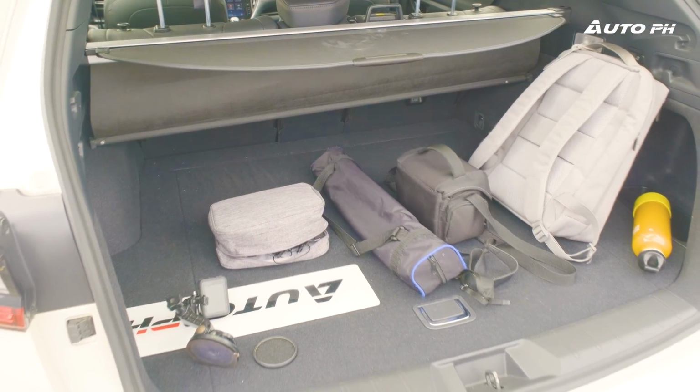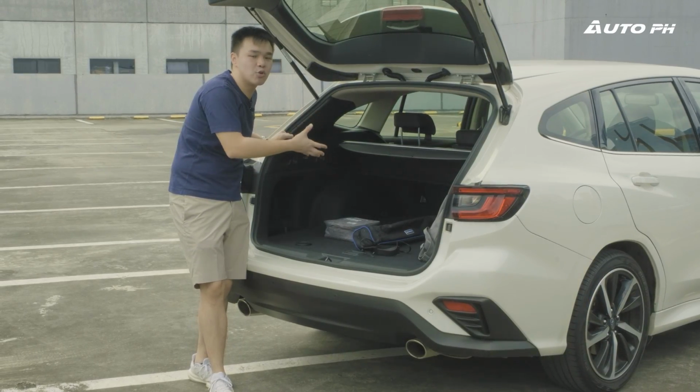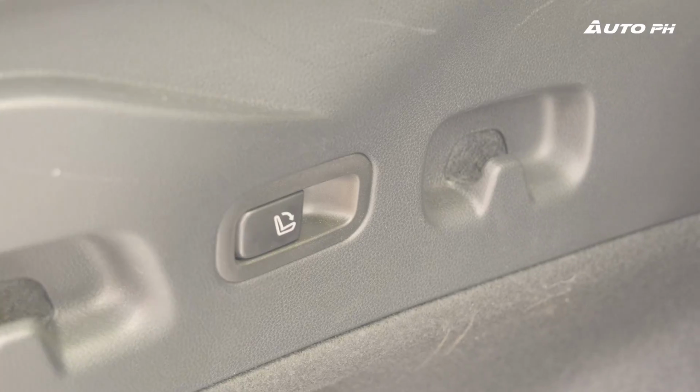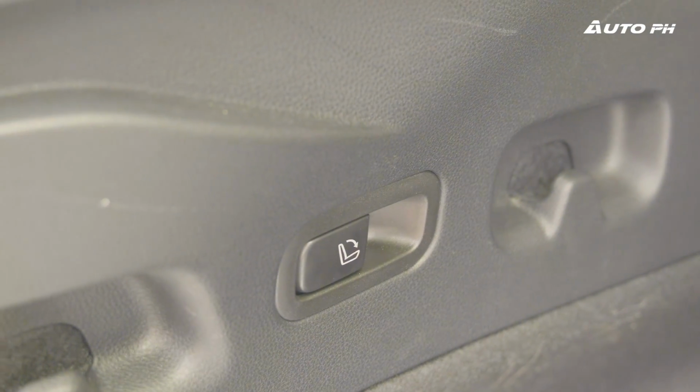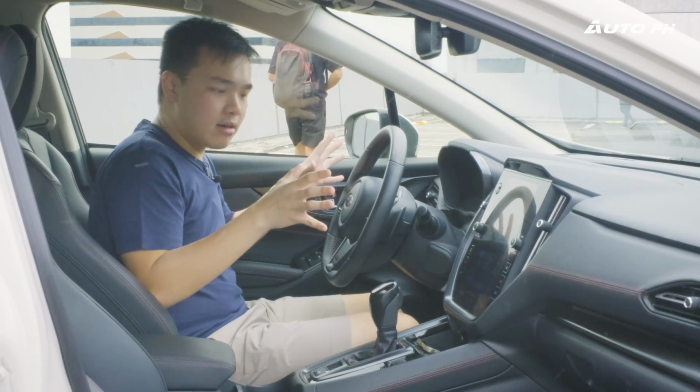It's pretty tall too, so you can really put big luggage in here. In case for some reason you have so much stuff that it doesn't fit, you can even expand this by folding down those rear seats, 40/20/40. Now for the interior of the WRX Wagon, and the design in here, I must say that it's not really cutting edge nor avant-garde in any way.